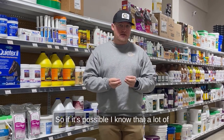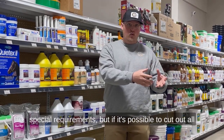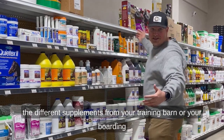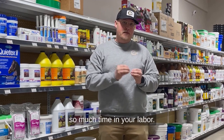So if it's possible, I know that a lot of different training horses especially need different supplements because they have special requirements. But if it's possible to cut out all the different supplements from your training barn or your boarding stable or whatever it might be, that can save you so much time in your labor.